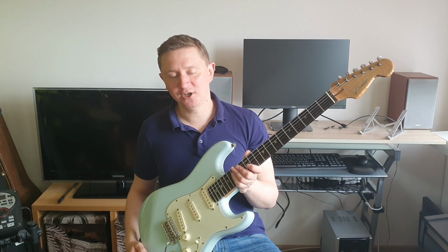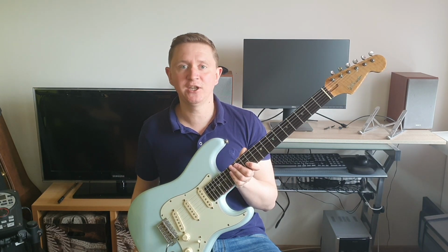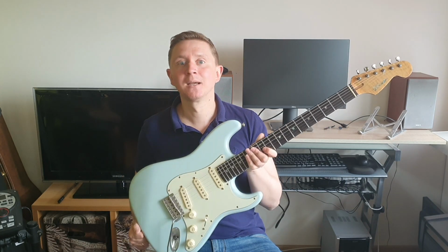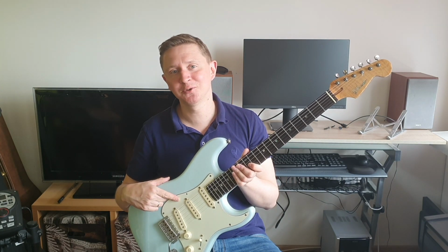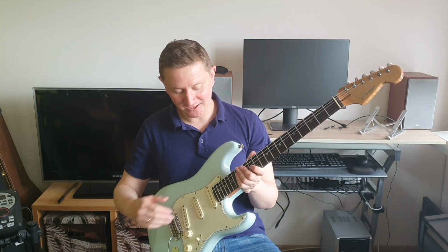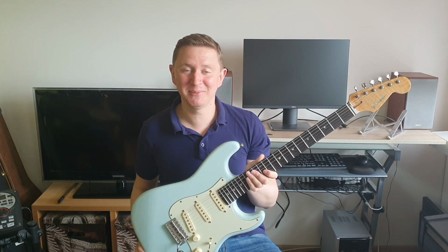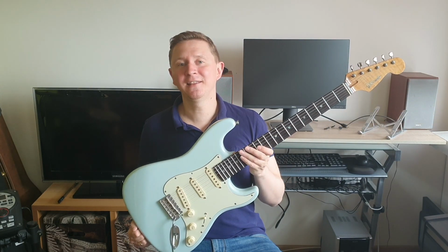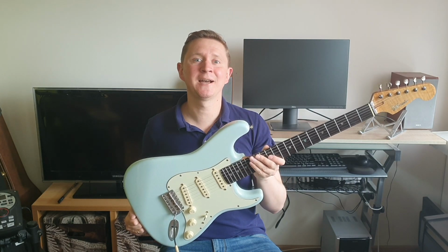And the other thing I changed were the plastics. When it came to me, they were all white, and I changed them to mint green, which I think works better with Sonic Blue. Pro tip: if you're changing a pickguard on a Strat and you think that's super easy, make sure it fits perfectly the guitar you have, because that wasn't the case with this pickguard and I had to improvise, which was fun. Anyway, I think I said everything I wanted to say about this guitar, so let's plug it into an amp and see what it sounds like.